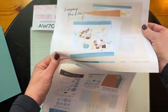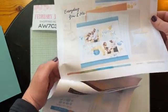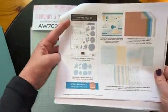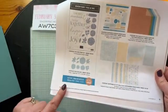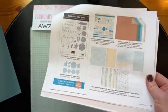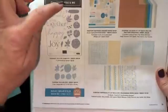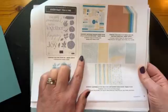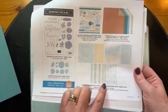So here are some more samples, and that shows you the colors that they're using. And here's the stamp set, the bundle. It's here on page 19 of this brochure. The item code is 167240. Yep, there it is. So stamps and dies. We're playing with that one this week. And I'm going to bring in this gorgeous DSP.